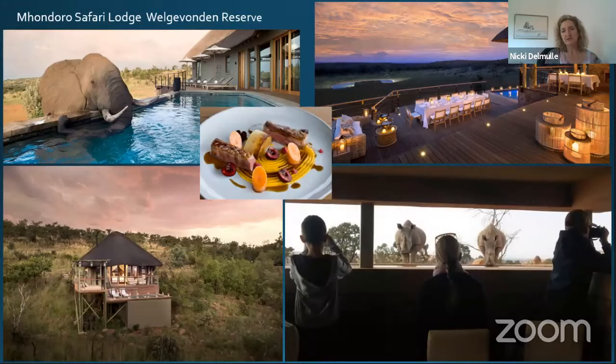And one of the other features that I wanted to mention at the Mondoro Safari Lodge is their exclusive use villa. I mentioned Mondoro, but there are quite a few of the lodges which now have exclusive use villas. This is something that is becoming more and more popular throughout Southern Africa. For example, the exclusive use villa at Mondoro has 3 bedrooms. If you book an exclusive use villa, you get your private chef, your private butler, and a private game vehicle. They have a private spa and yoga room in the villa with a gym.